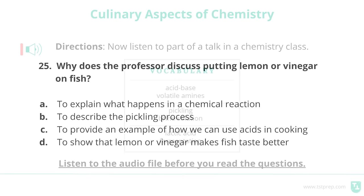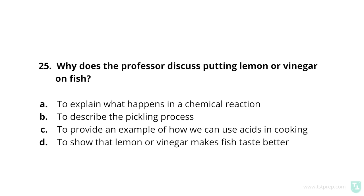Question: Why does the professor discuss putting lemon or vinegar on fish? What is implied about pickling from the lecture?